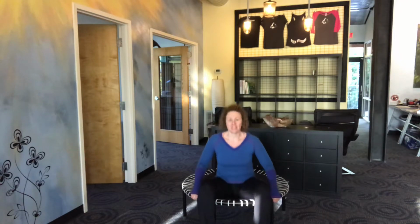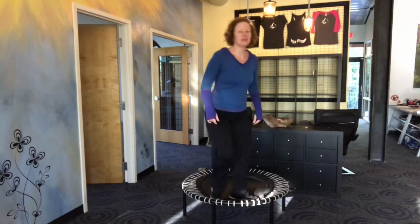So if you feel more comfortable sitting on the edge of your rebounder until you improve your balance and work up to standing on the rebounder, then do it. Just do whatever it takes to get you started where you are so you can benefit from getting that lymph moving throughout your body and the toxins removed. All right, I'm going to stand back up.